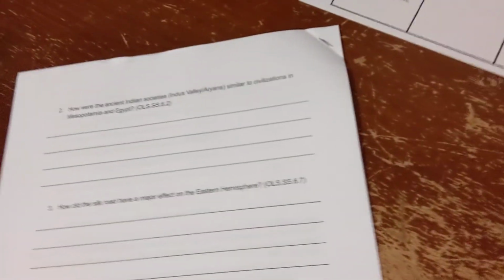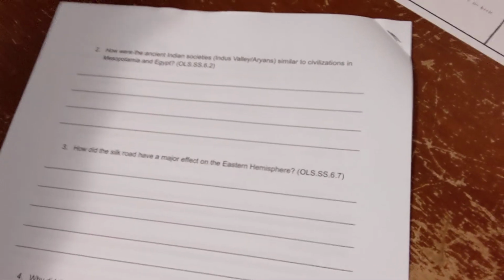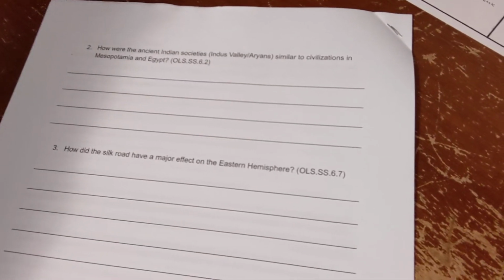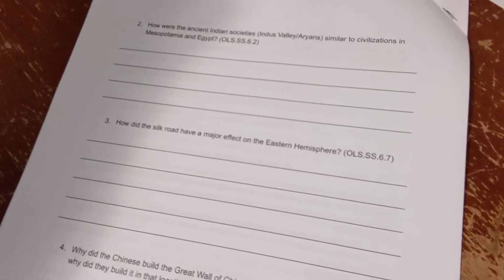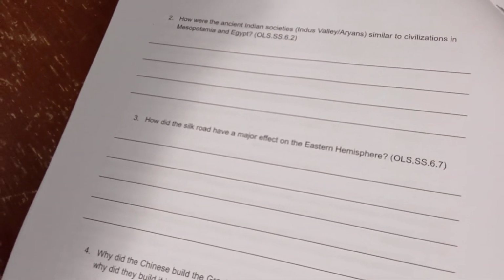Then there is a backside with 3 short answer questions. The first one is, how were the ancient Indian societies, they talked about the Indus Valley and the Aryans, similar to civilizations in Mesopotamia and Egypt? So if you can think back to how those civilizations were, we talked about them earlier on in the school year, but there is also a specific part in that passage that talks about the Mesopotamians as well. So you can go back and look for that, and that will help you answer the question.